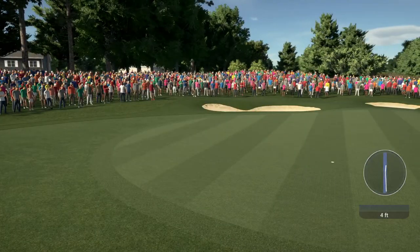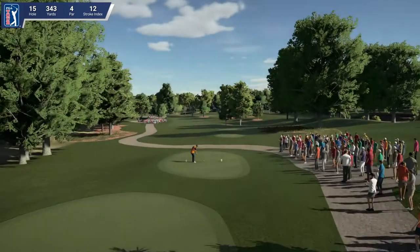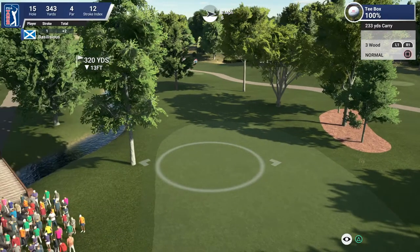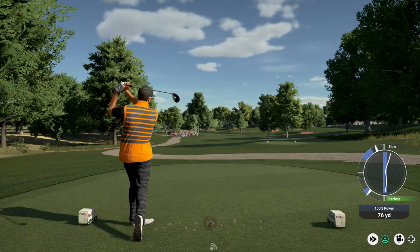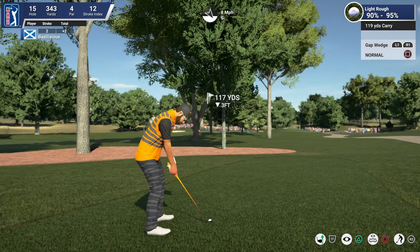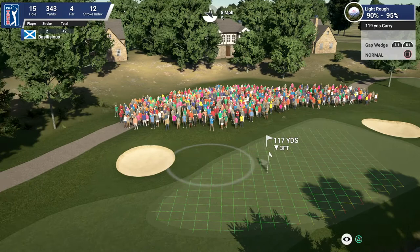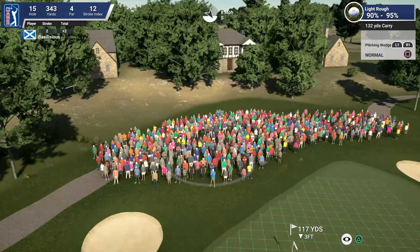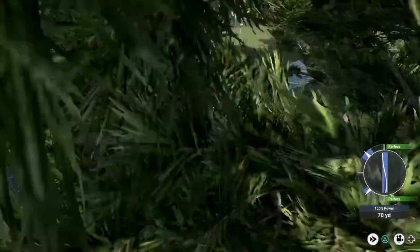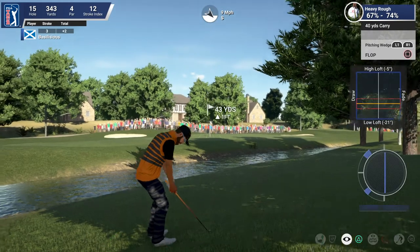And as we look at the leaderboard today, the score to beat is currently 3 under par. And moving on to the 15th here. Looks like he's going through the branches here on this one. And as he sets up for his next shot, deep in the rough here, folks.